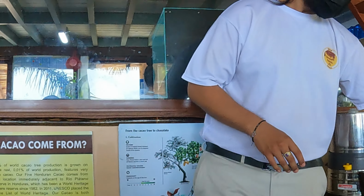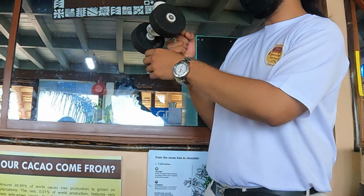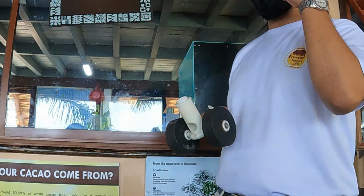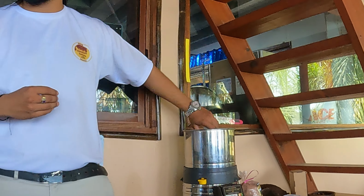All right, so that's the reason it comes out as a paste, right? Now this paste that we obtain is still not chocolate. It is called cocoa liqueur. And the liqueur is brought to this apparatus named the refining machine. As you can see, it's composed of granite rotors, and it also contains a granite base. So what you're about to hear right now is a very meticulous friction that refines the paste.